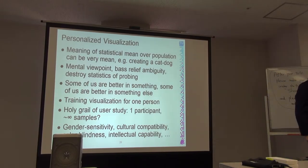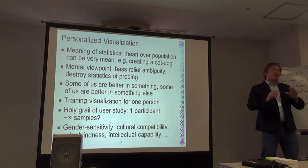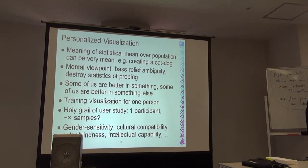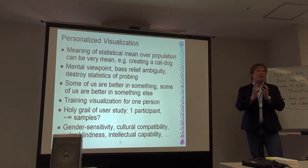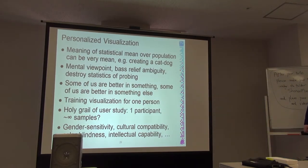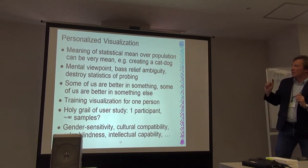And one thing which I learned, and I would like to share with you, is that the meaning of a statistical mean over a population can be very mean. For example, we had this example that women like dramas and romance, and men like sci-fi and action movies. And imagine that you create a mean out of this, a movie like Aliens and Cowboys comes out, which is definitely not the optimal movie, or at least this is my personal view. So you can create a cat-dog. If you have a normal distribution, you create an average which doesn't exist.